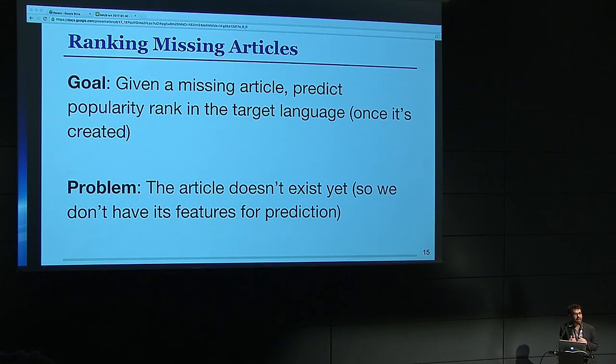This is because different language communities have very different notions of importance. For example, country music is very popular in the English Wikipedia because a lot of those viewers come from the United States, but the French Wikipedia probably doesn't care that much about country music, so you should probably put more effort on wine and cheese and things like that. All right, I'm again priming you for lunch, you know.